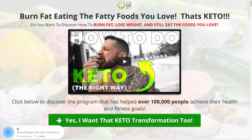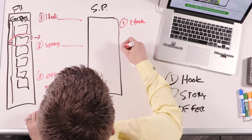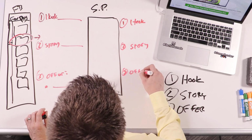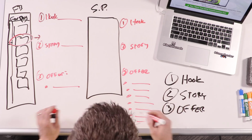Okay. So this is the page. Now, on the sales page, you're going to notice the same thing. On this page, there's also going to be what? A hook. Number 2 is a story. And number 3 is an offer. Notice every single page is gonna have this, right? So then here's the offer. So again, for your assignment, when you start offer hacking, funnel hacking people, let's look at this, okay?